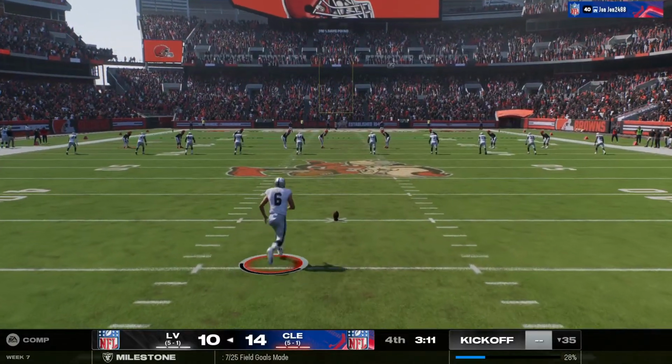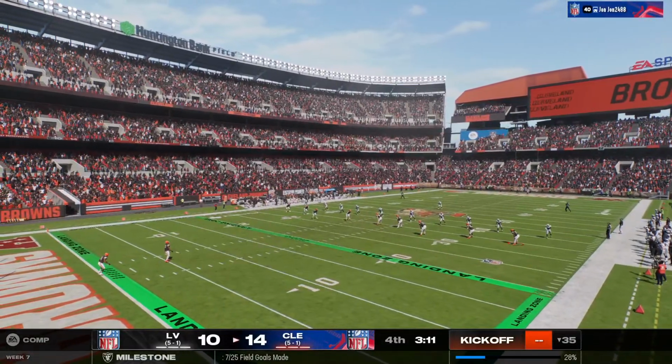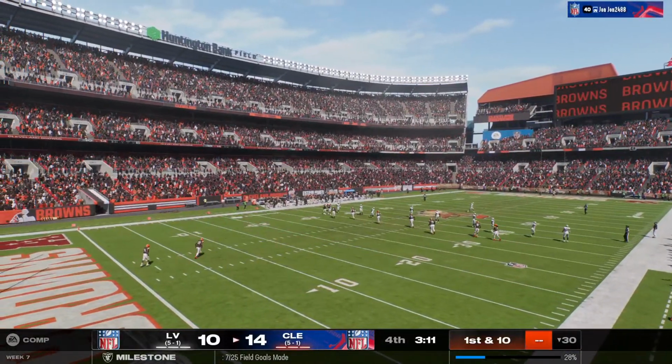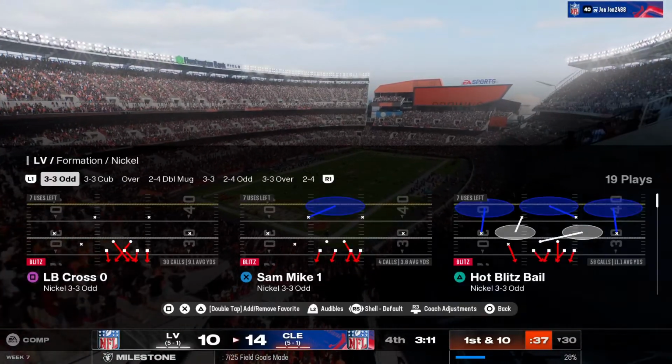We've got a good one here. They've cut the lead to 4 as they send it away. And he just sends it over the end zone. No threat of a return at all, but now they're going to spot the ball at the 30 to begin the drive.